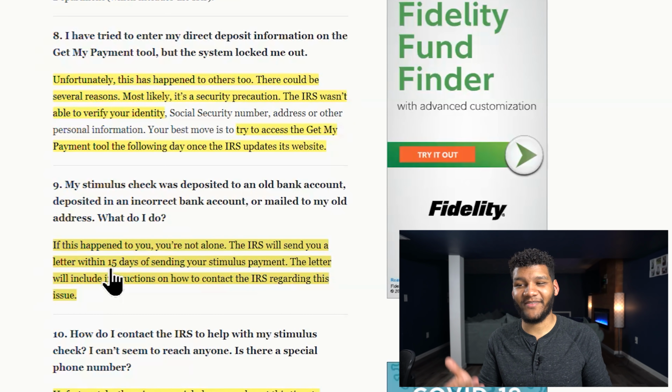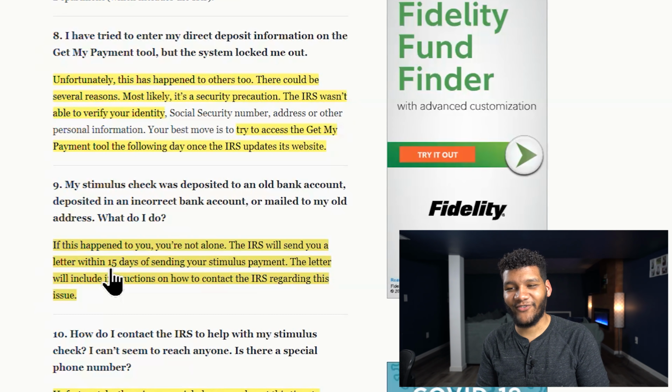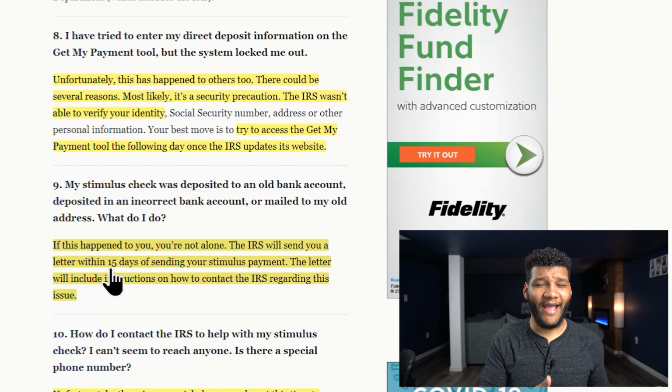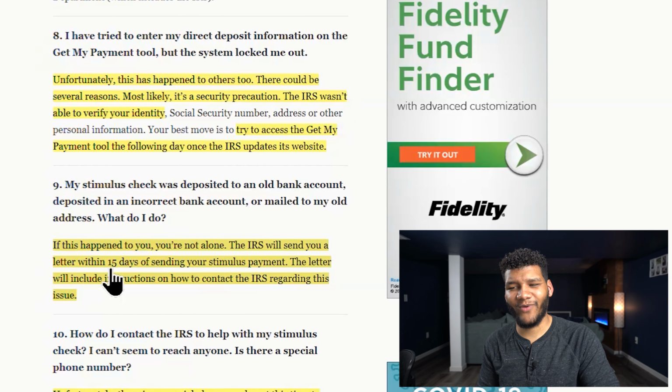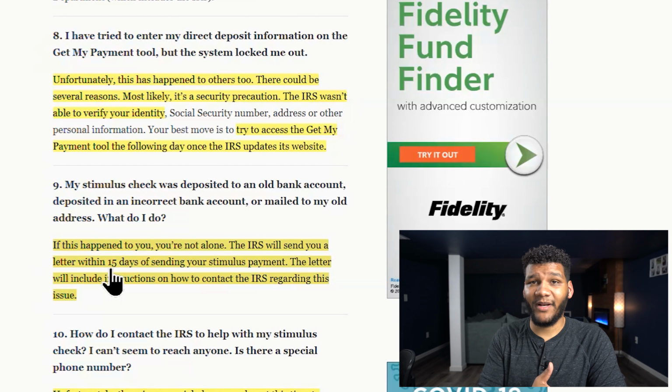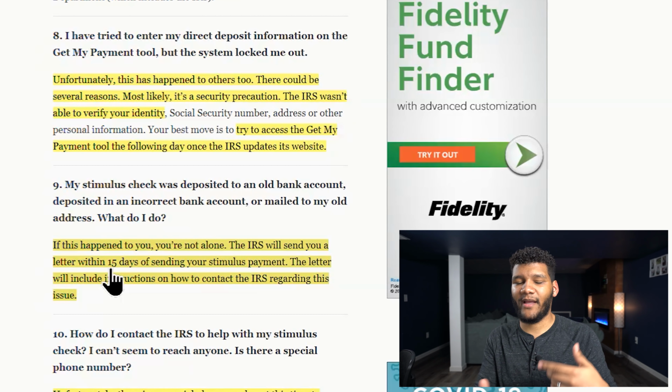I don't know, because if the IRS has the wrong address, then that means they're going to mail the 15-day stimulus confirmation to the wrong address. So that can't be right as well. So there has to be a way for you to be able to update your address in the system, or they'll either resend that money to you or they'll deposit it into a bank account once they figure out how they can set that up as well.